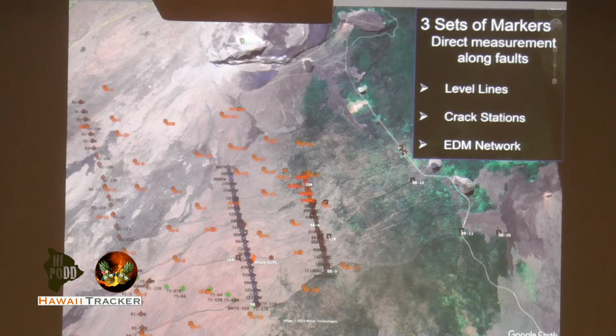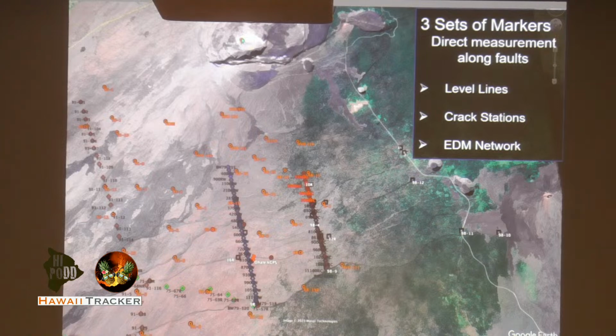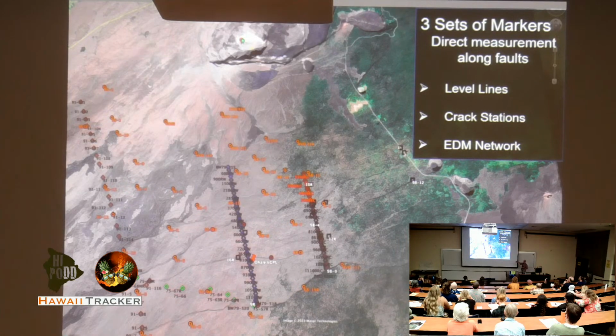Okay? So there are three things, and we'll just point them out here. There are crack stations, which are the squares. They're several different monuments in close proximity to one another. Then level lines, which are these line-like features that go across, a series of regularly spaced monuments. And I'll point this out because Tegan's in here someplace. I was going to call her out. We're going to work on a project with her where we go out and remeasure with some GPS units and an electronic distance measuring network to find the distance between those points and see how they've changed over the years. So it's direct measurement of these things.